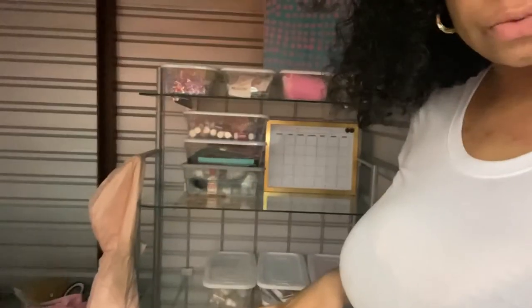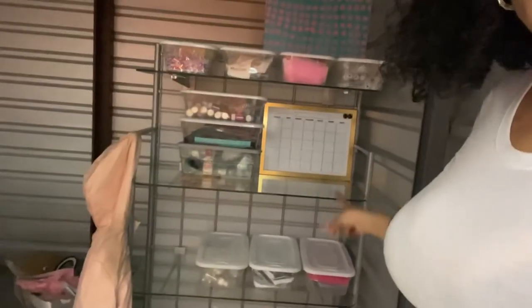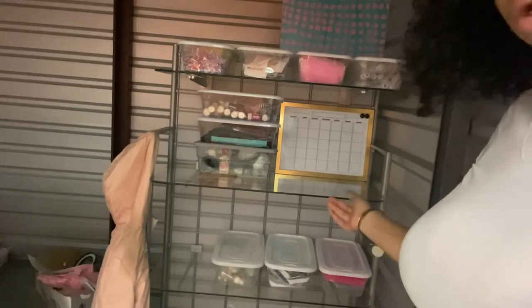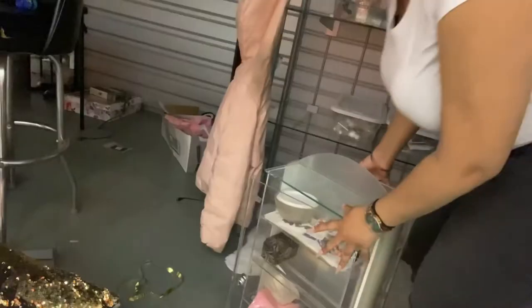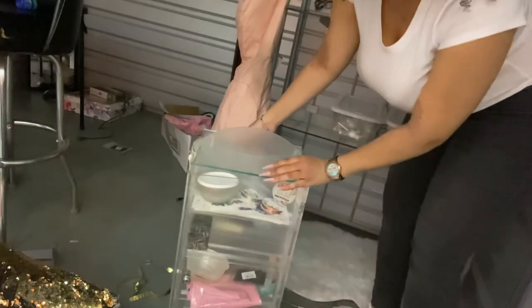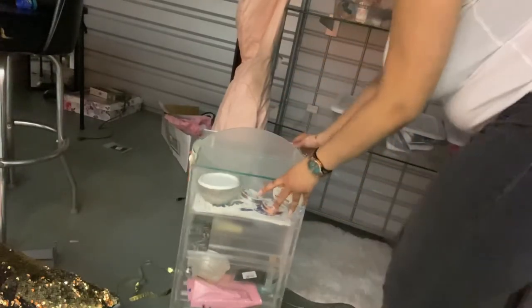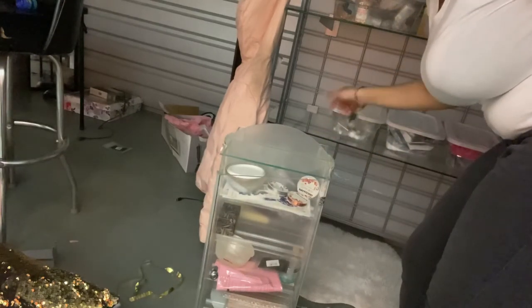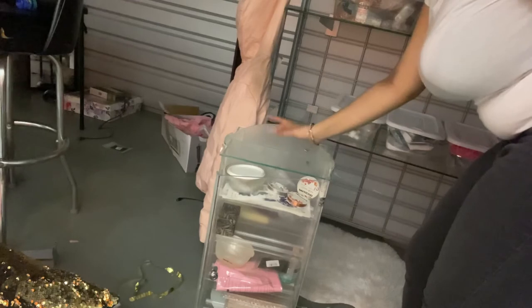What I'm thinking about doing, did you see how I have all this extra space on this row? I'm thinking about moving this row up one so I can fit this on the bottom, right here. So if I move this shelf up one for like 2 inches, they should be able to fit.